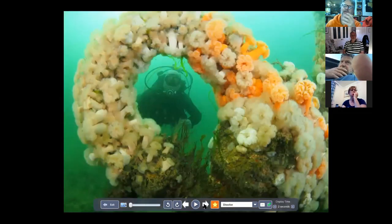Another lobster laughing at it. Chris peering through a hole. Unfortunately, he can't be here. He's doing something great and medical, I think.